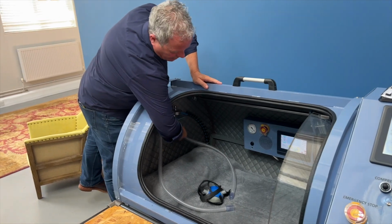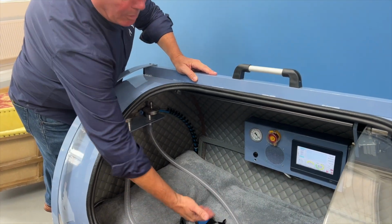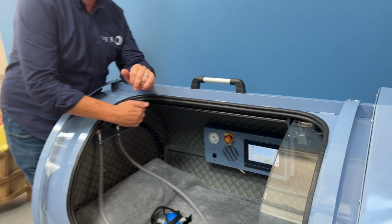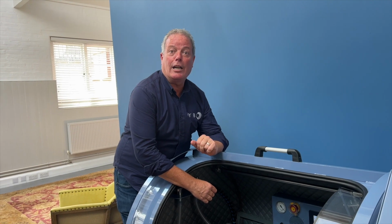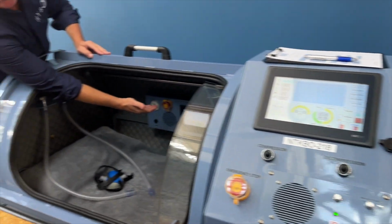So this is your inhale, it's inhale on demand. Yeah. And this will be your exhale. Yeah. This is the mask I'm going to use on you today. Okay, we're going to be giving you 95 to 97% oxygen. Once we get you compressed down to your 2 ATA, you should be receiving approximately 190% oxygen with your system. What I see on that screen there, you see on this screen here.